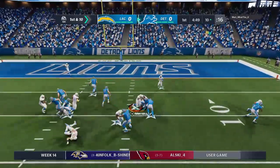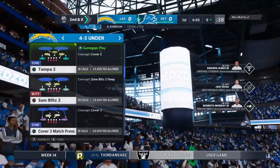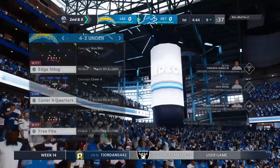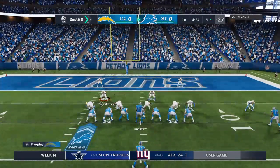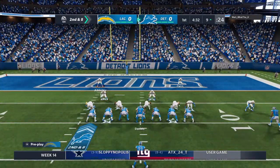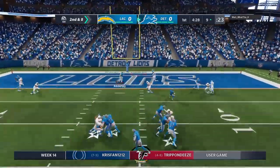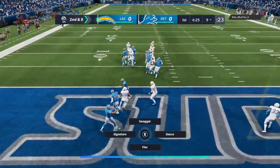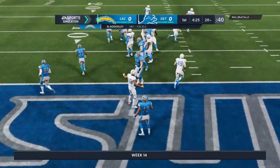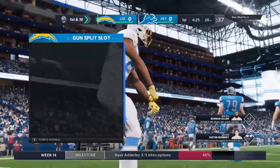The first carry now. This is Johnson. And he'll fight his way down inside the 10 to the 9-yard line. 2 yards on the carry there. It'll be second down. It's second and 8. They're going to look to throw. And this is going to be intercepted. Picked off by Nasir Adderley. And a big turnover there as his guys will get the football back.